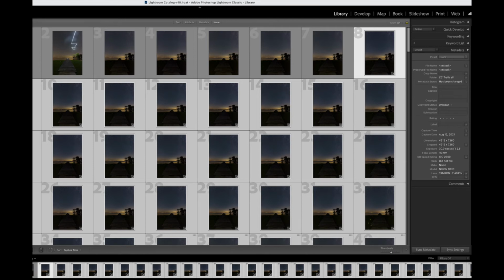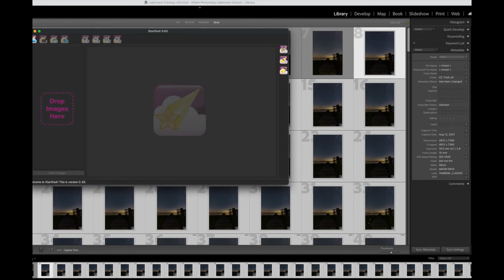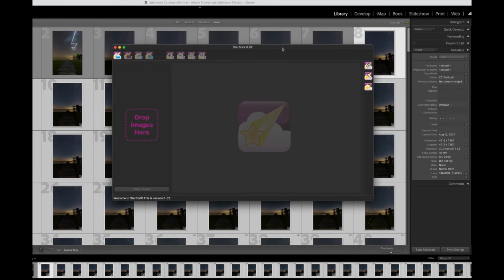And it is super, super easy. Once you open StarStax, then, let's pull this over here. I'm going to have a folder with all of these pictures that were my sky pictures, and I'm just going to make a folder with all of them. And for this image, I just made them JPEGs.